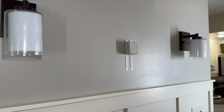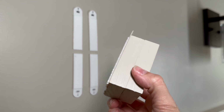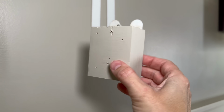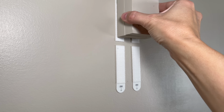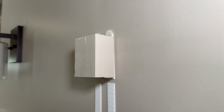I've shared this before, but just in case you are new, I always get asked this question. How do we hang a picture along our board and batten? Well, my hubby came up with this ingenious idea, which is to hang a block that is the same depth as the overhang on the board and batten. That way I can move it up and down on the wall because of those command strips according to the size of the artwork I placed there.